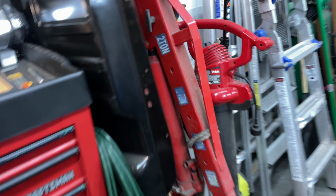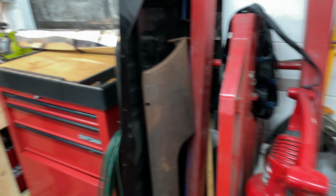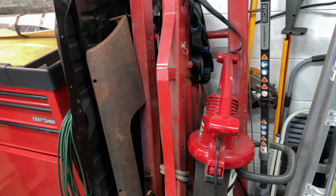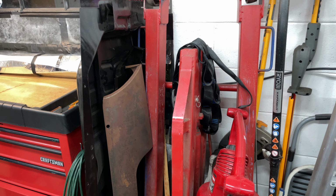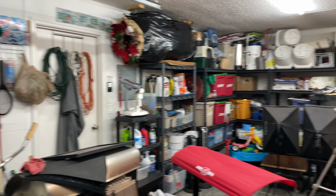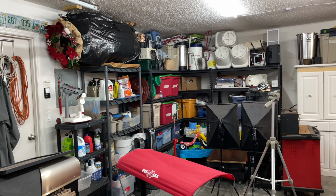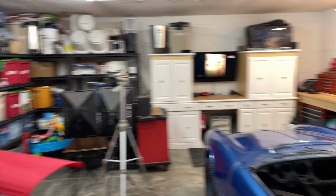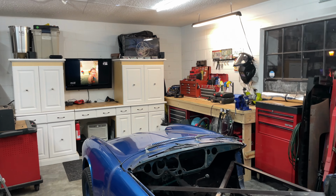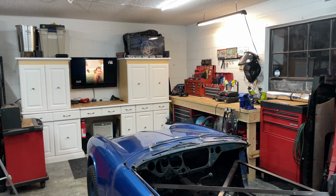Over here, I've got all my new metal next to the crane, which will be used to go ahead and separate the body and the frame and also pull the engine when that time comes around. So we got a lot of the more family stuff over here for the most part, which is all in tubs and totes, which is good. And then over here we've got the shop. And this is really what you guys are going to be seeing the most of on the videos.